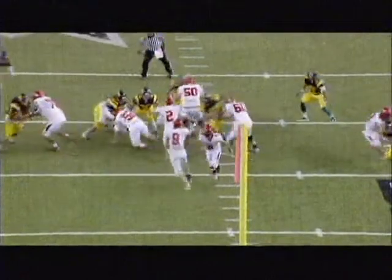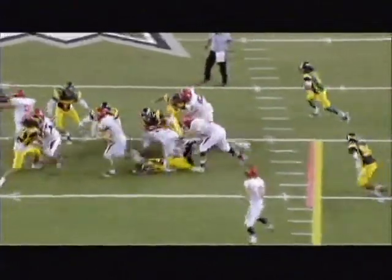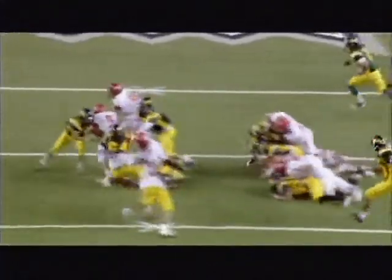Should have been the defense's ball. They ruled it down, and then the offense had another crack at it.